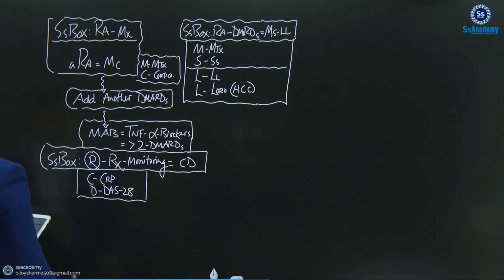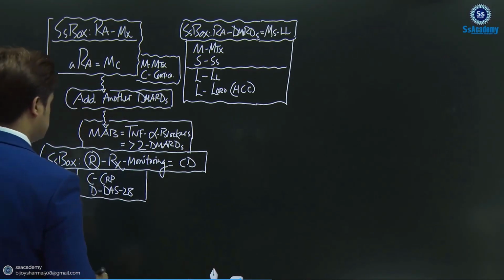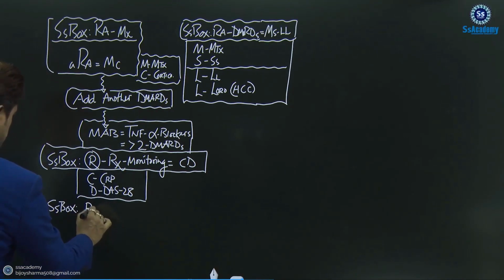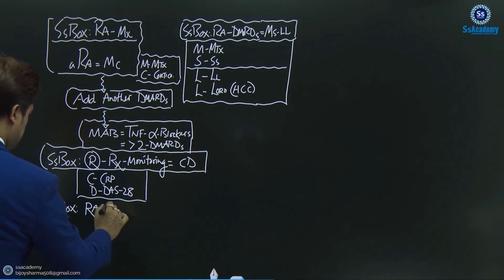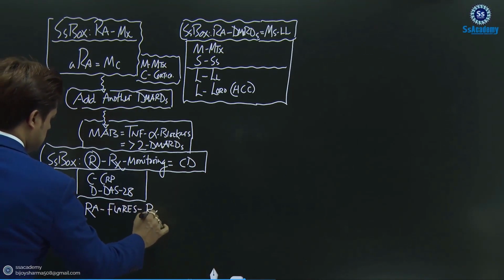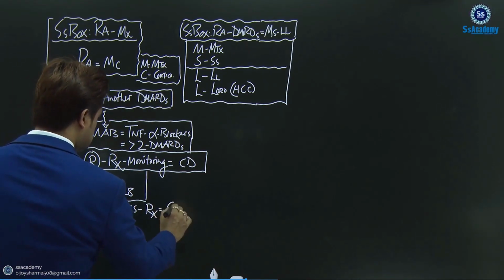Yes. The next one, this is very much in the rheumatoid arthritis, the flares. Another box, the S box, my dear. Write down the way that I'm writing. Rheumatoid arthritis, the flares. How will we treat the flares? The single box equal to corticosteroid, my dear. Corticosteroid.